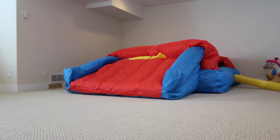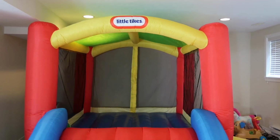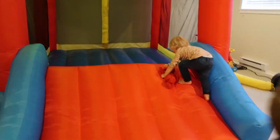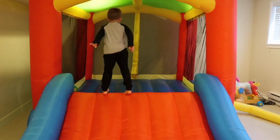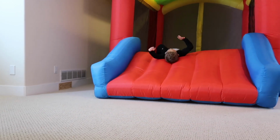Now we have a bouncy castle. I will link that as well. The bouncy castle has so many different open-ended opportunities that I was not expecting when we bought it. The kids play all these games, and it's just been so much fun. I mean, you have to have the room. We're so fortunate to be able to have the room now to have a bouncy castle, but if you could have any type of bouncer, this is actually a great thing for your kids' development.